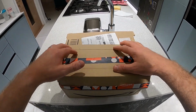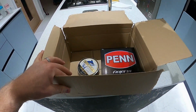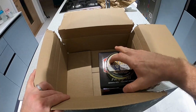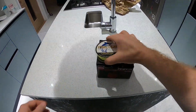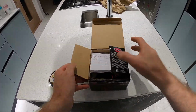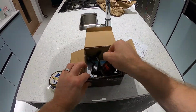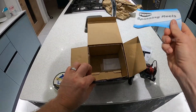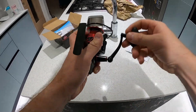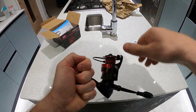Right, first parcel's arrived. Oi, oi! Good old Amazon. What we got? Get rid of that rubbish. Oi, we got the Penn reel and the braid. Yeah, buddy. So we got the Penn Fierce 3 spin reel. Got the instructions. Got the reel, some more instructions and spare washers. Nice loud clicker.